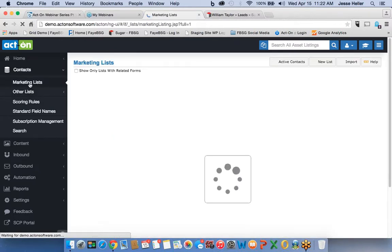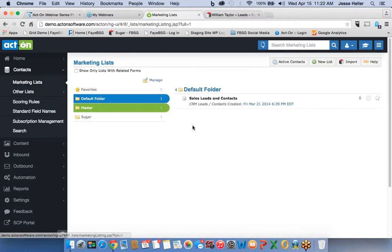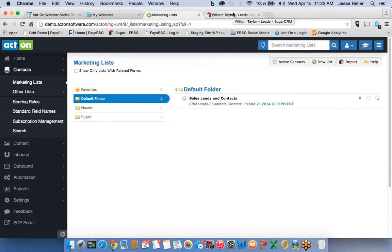Here in the contacts tab, this is really where you start building out your email lists. And this is where the CRM integration also comes into play. So the way we do it here, we have marketing lists based on some of our different products that we offer, and we keep them all organized here. And it's an exact mirror of the list that we have in our CRM.